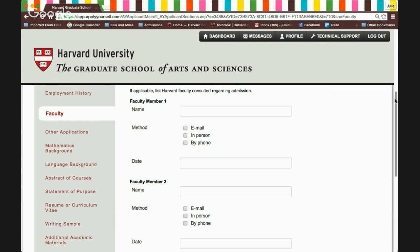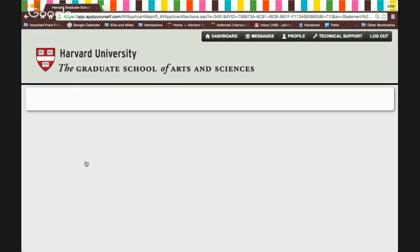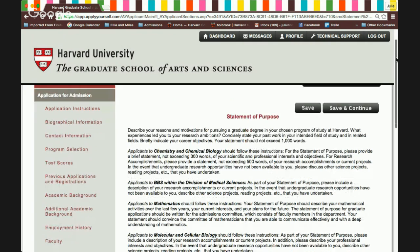All right, the next several pages of the application, again, are sort of more generic. We'll ask questions about your mathematics background, your language background. We'll ask you to list your courses. Here's the statement of purpose, which we touched on earlier. Again, the statement of purpose should be no longer than 2 to 2.5 pages, and it's your opportunity to tell us why you're a good fit for C's and why C's is a good fit for you. So read up on the school and be really specific about your goals and your research interests.